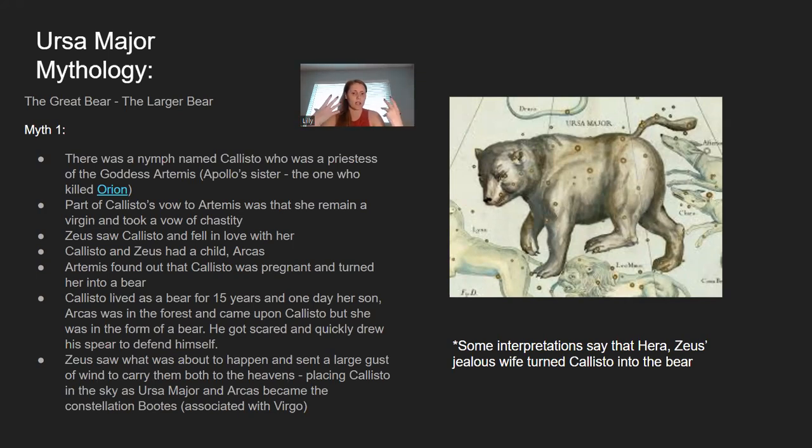So he obviously got scared because he wasn't thinking, this is my mom. He was thinking, this is a bear and I'm in the woods. He got scared and he quickly drew his spear to defend himself from this bear, aka his mom. So Zeus saw what was about to happen. And honestly, of all of the stories of Zeus, I kind of like this one.